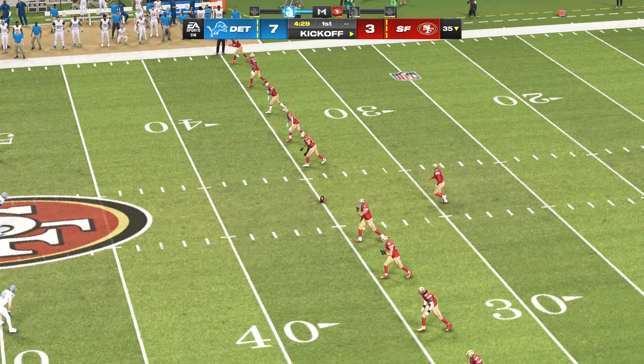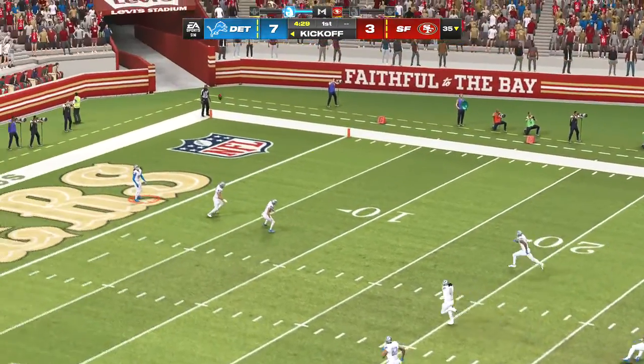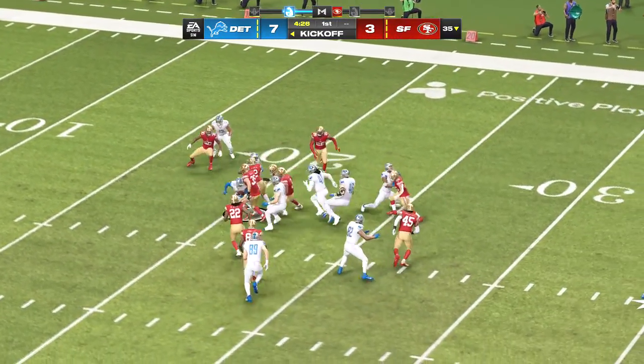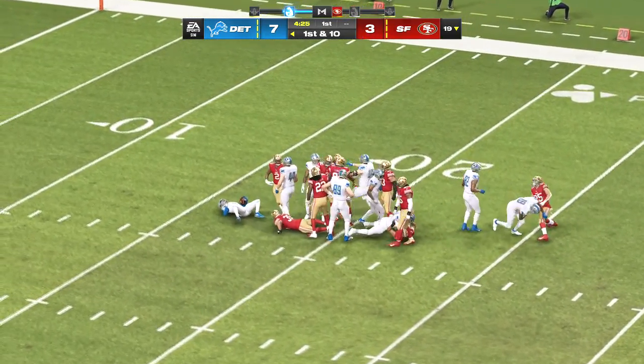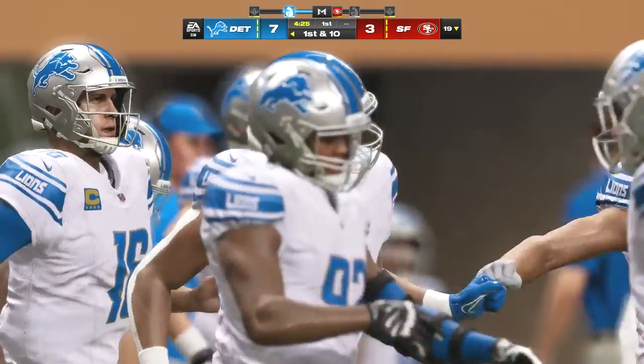So here's Moody back out there now to send this one away. From a yard or two deep, here comes a return. And only able to get this to the 19, so probably should have opted for the touchback.